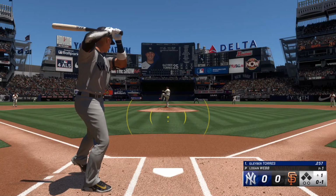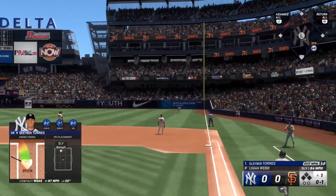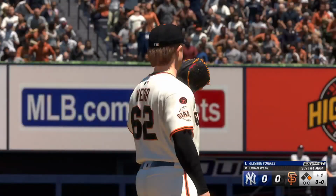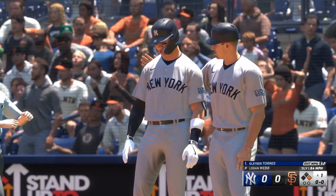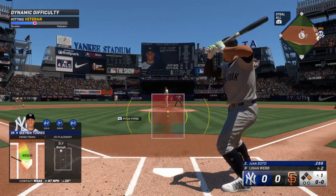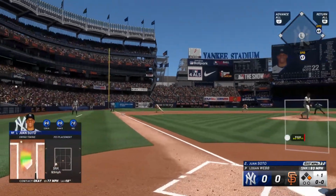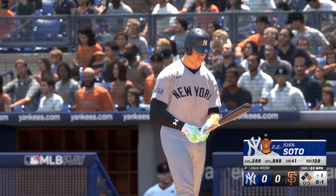Righty to the plate. And that one is lifted in the air, and it drops in. So a runner aboard to start the inning. Batting second, the right fielder, Juan Soto now. Big time power. Soto batting second in today's lineup, and he's a former Home Run Derby champ.